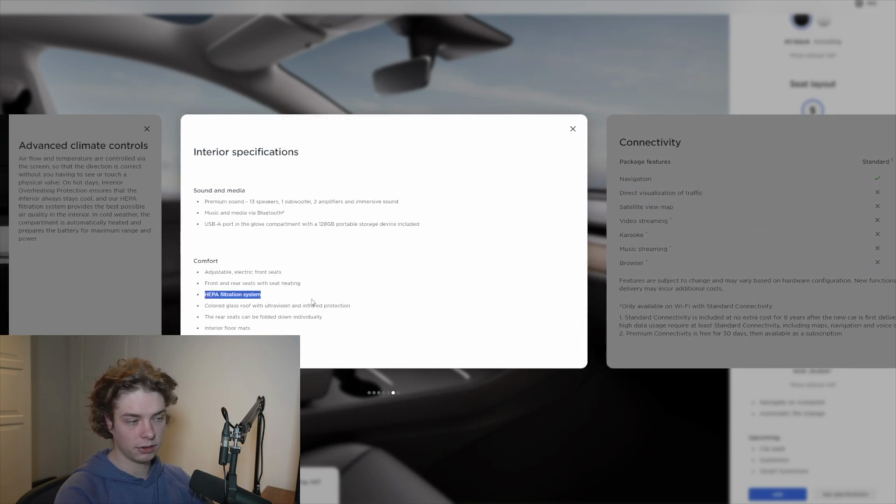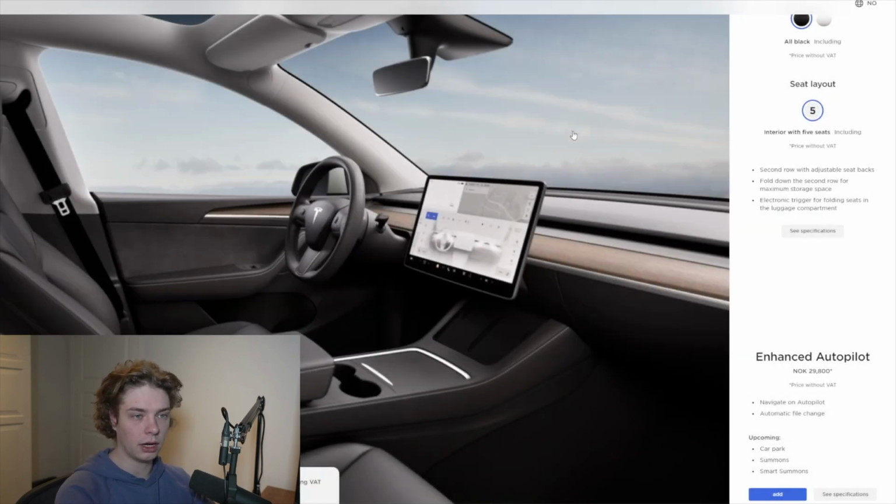And you get a HEPA filtration system. You don't get that in the Model 3. That's a large filter for filtering out small air particles.